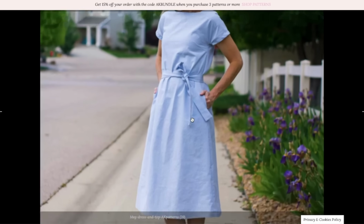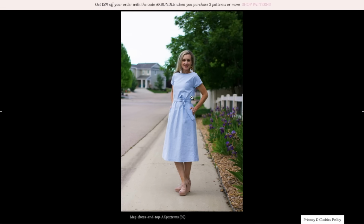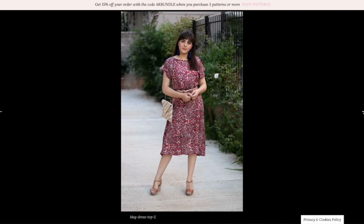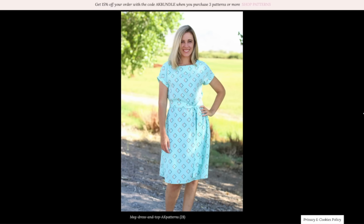Here it is in like a cotton. I mean, that could even be like a Goodwill sheet upcycle. I hope you guys can see how that dart is really helping shape the dress. Really pretty. You'd see that in Banana Republic any day. That one too. A little silk version. Love that. Super cute.